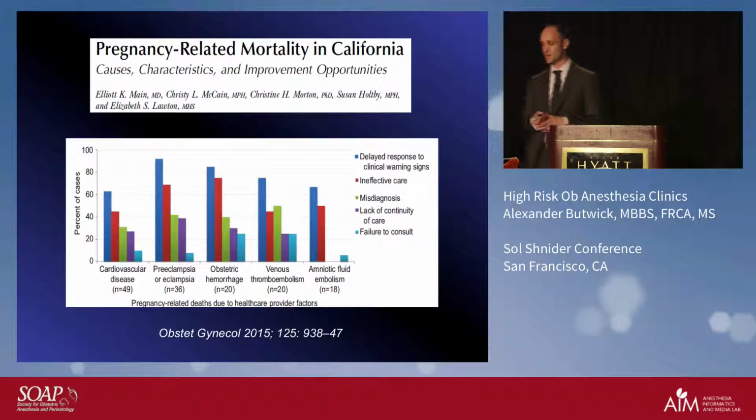the causes of death, depending upon what the cause of death was. And you can see here that there were a number of different contributory factors that they identified, including delayed response, ineffective care, misdiagnosis, lack of continuity of care, and failure to consult. And again, some of these may potentially be mitigated if anesthesia had the ability to see these patients early. Now, in the report, there's no information about that, but one wonders whether perhaps we can get involved in reducing some of these deaths if we're evaluating these patients before they arrive on the labour and delivery unit.